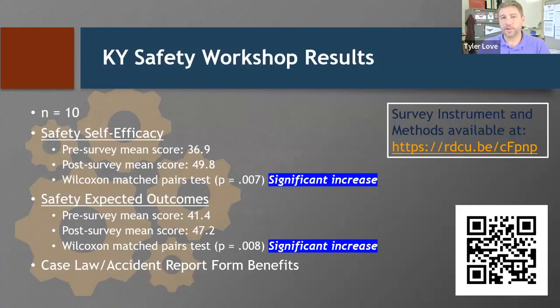But what we did find is that on the pre-survey, they were at 36.9 on all the questions added up. And then on the post survey, the average was 49.8. So it went up about 12 points, right? When we ran the analyses, there was a statistically significant increase.